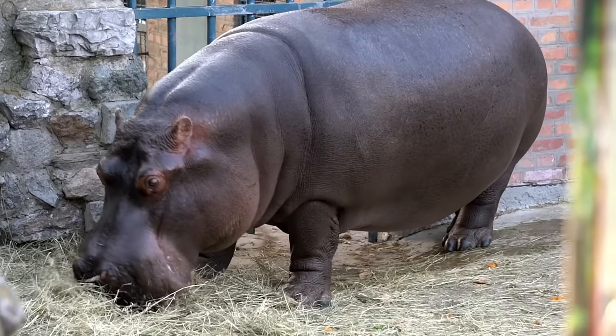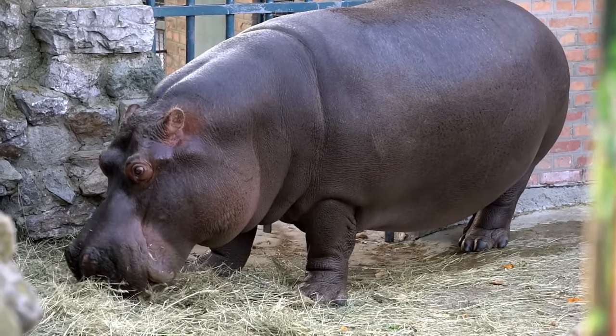Hippos are the second biggest land animal. They're really big. H says, can you do that? H for hippo. H is a letter. H is the sound that it makes. H is a letter. H goes the H.